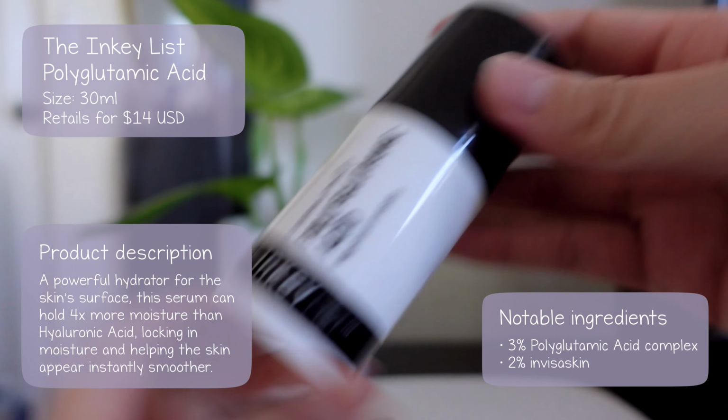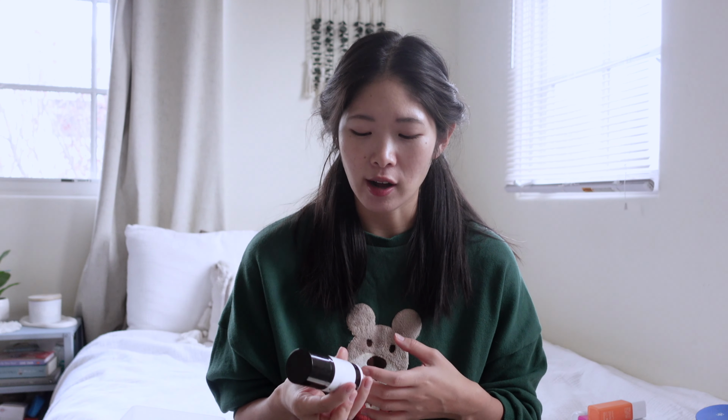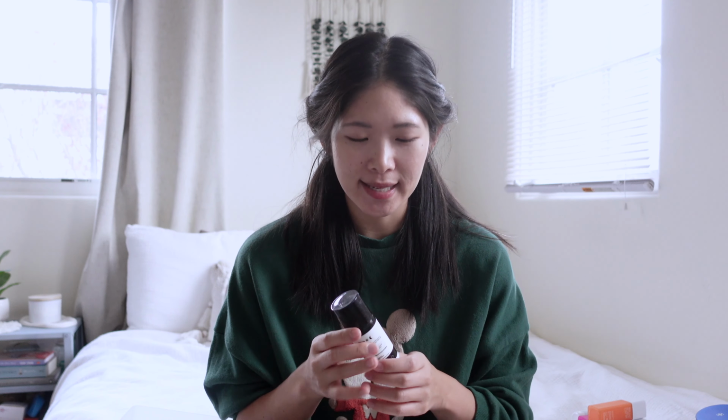The brand touts that this holds 4 times more hydration than your regular hyaluronic acid, and honestly, I felt like instead of moisturizing or hydrating the skin like a hyaluronic acid serum would do, this actually replenishes my dehydrated skin. It has a weird slimy texture, but it doesn't feel sticky on the skin, and it absorbs completely, leaving it with a very smooth canvas.